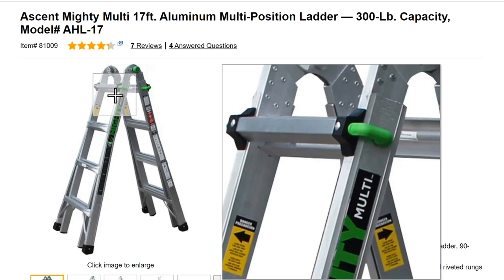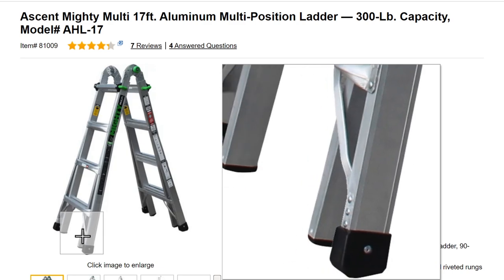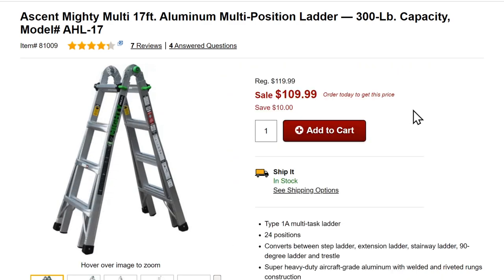We've got the surface mount for the locking rung. All the other rungs are riveted. You've got standard rubberized textured feet for non-slippage. It's got 300 pound weight capacity and it comes with a 3-year warranty. That's for $109. Well, there you go.